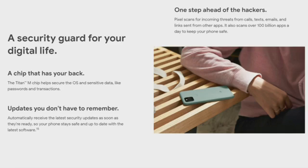Pixel scans for incoming threats from calls, texts, emails, and links sent from other apps. It also scans over 100 billion apps a day to keep your phone safe.